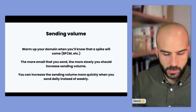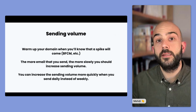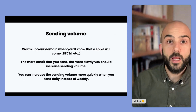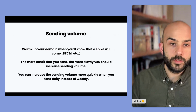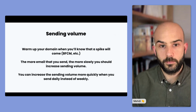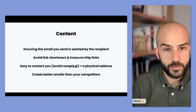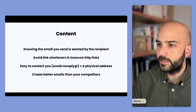There are a few recommendations here as well to keep in mind. The more email that you send, the more slowly you should increase sending volume. It's not the same effect to multiply your volume by 10 if it goes from 10 emails a day to 100 a day than from 10K a day to 100K a day. And of course, you can also increase the sending volume more quickly when you send daily instead of weekly. And those are, by the way, official recommendations that you'll find from Yahoo, Google, and all the major inbox providers as well.